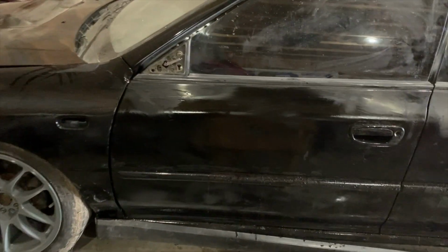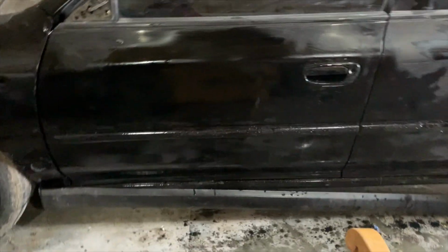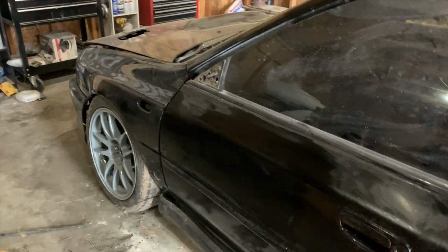Also, small secret. In reality, if I just wet sand the top of the doors above the trim and buff that, no one's ever gonna look at the bottom. It's shiny. People will look at the top and be like, this thing's nice. And then we'll move on. So yeah, it's kind of where we're at. I need a break from hand sanding.